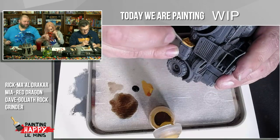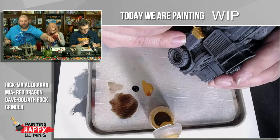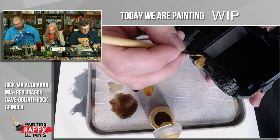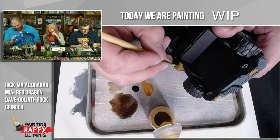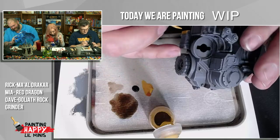I do not like that brush. There's a brush you don't like? Yeah, there's many that I don't like. I got done with the red. That particular one I think I got at Michael's. Silly Rick. Very cool.